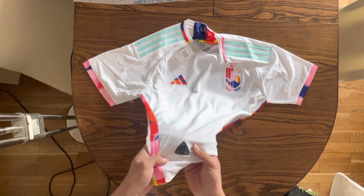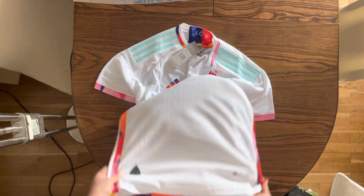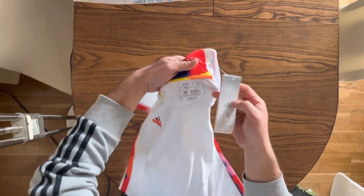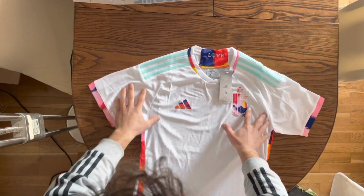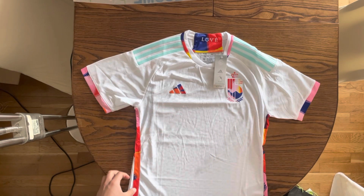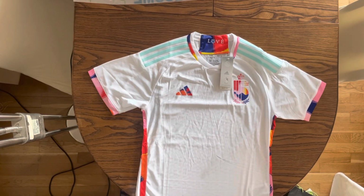I'm gonna show that it's authentic player version. HEAT.RDY technology once again from Adidas. This is the label. Show you that it's slim fit. And the football players are wearing this kind of jersey when they are playing on the field. You can see all the details here.